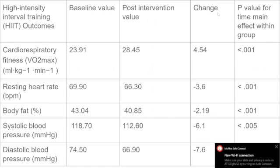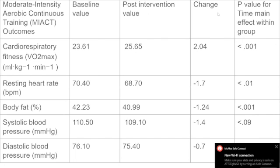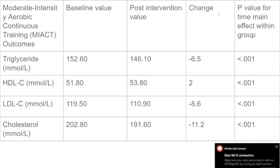For the high-intensity interval training group, VO2 max improved significantly, although the body fat, triglyceride, and total cholesterol decreased throughout this 8-week study. For the MIACT group, the VO2 max also improved significantly, although the body fat, the triglyceride, and the cholesterol decreased through this 8-week period.